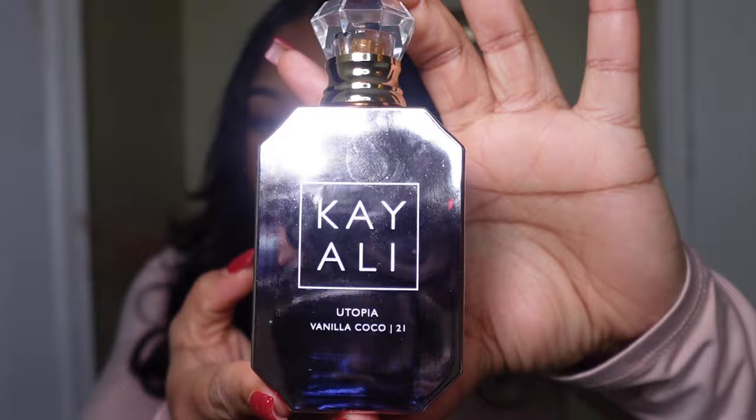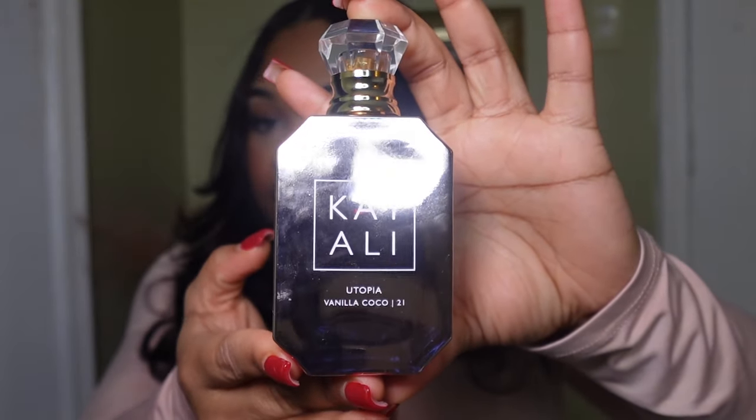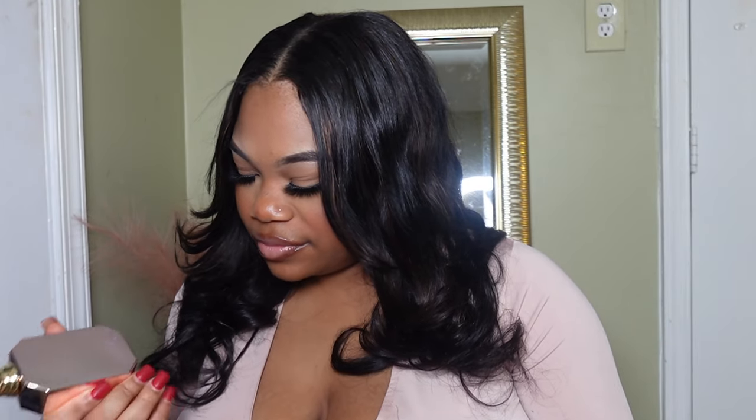And this is what the bottle is giving. So pretty. That is the 1.7 ounce bottle. And the scent type is warm florals. Fragrance family is floral. The key notes are jasmine, vanilla bourbon, and coconut. Definitely get coconut out of this. The scent description, it gives like a vanilla coconut, but very soft, and it screams, I'm here.